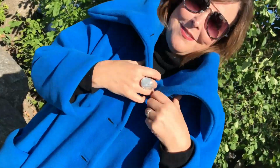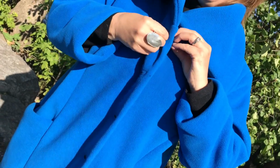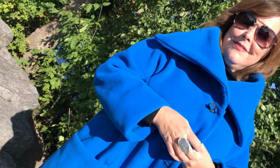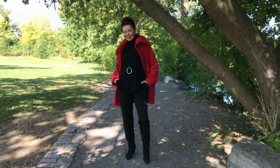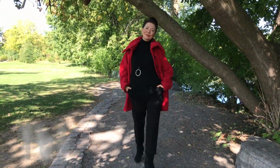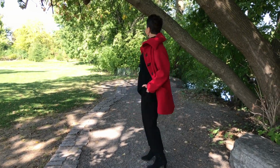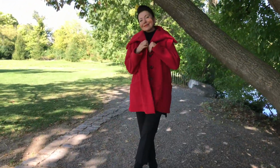Fantastic. So this first style, as you can see, is the shortest of the styles that we're going to show you. All of these coats are one size. You're going to find them roomy. They go up to about a size 18-20. We wanted to show you the colors we have as well. So you saw the blue. Same coat here, like a jacket style, in red as well. And what a red it is.